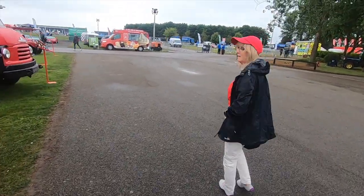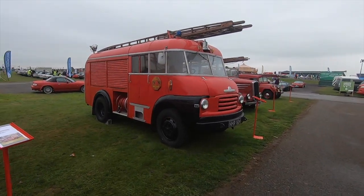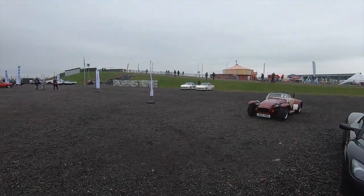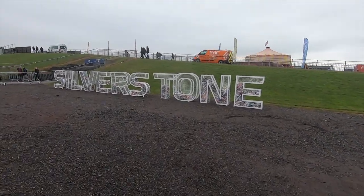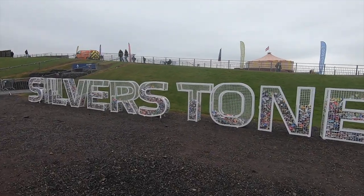You always wanted to be an engine driver, didn't you? Yeah. You got the shirt on. It's quite impressive, isn't it? So this is brilliant, the pan bin. So there you go, there's a Silverstone tin store for all your recycled tins. Very clever.